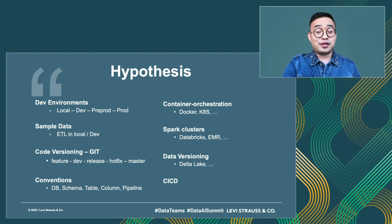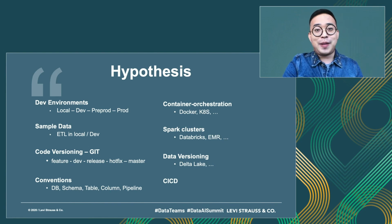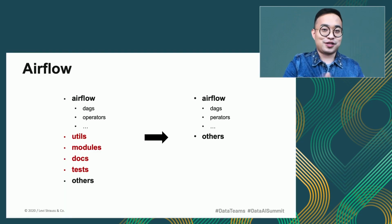Your Spark cluster is running well. The Spark cluster can be running on an AWS EMR cluster or Databricks, and so on. And you also have a great CI/CD process, and you probably already set up data versioning. So if by chance your team deleted some data by mistake, you will always be able to roll it back. There's no loss for you.